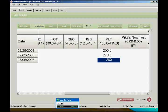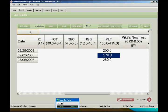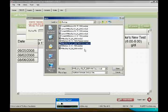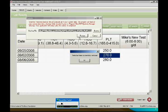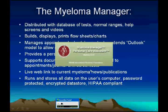So I've just put in 3 platelet results, and I'm drawing a graph of that. Now, just to make things more interesting, just like they do on the cooking shows, what I'm going to do is bring in a bunch of data that's been previously entered so that I can show you some of the other features of the system. Okay, it says we've been successful. Let's see how successful we've been. Oops. Have to wait for it to reload the data.